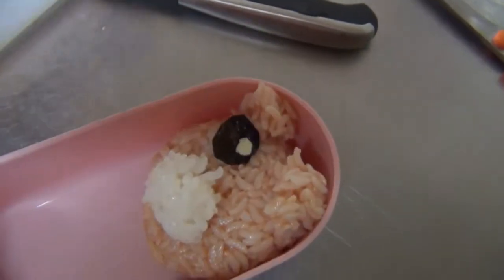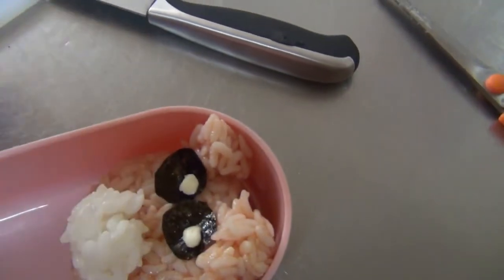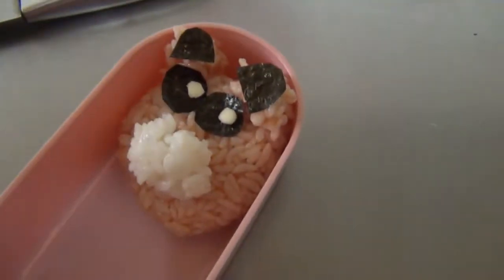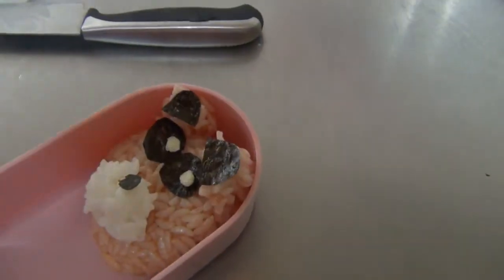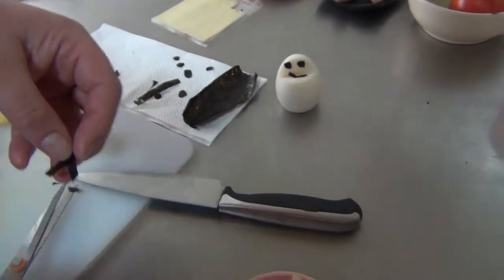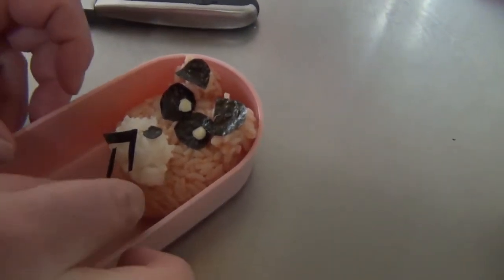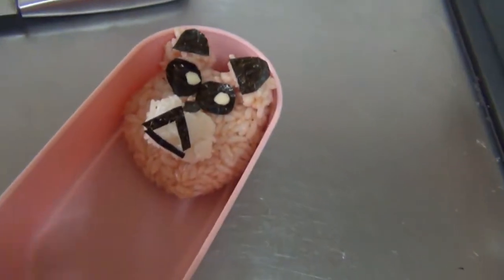So 1, 2, that's okay. And for his ears, we've got some more seaweed. And some more seaweed. And then for his little nose. But his mouth's a bit too big, so I'm just going to cut that, okay? His little nose and his mouth. And there you go, we have a little bear.